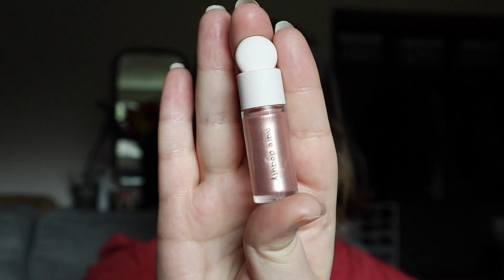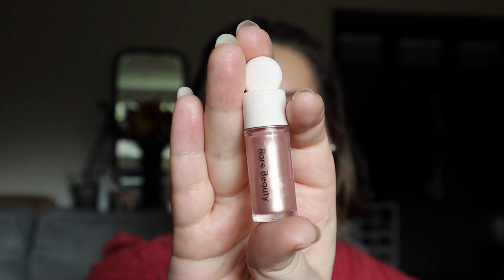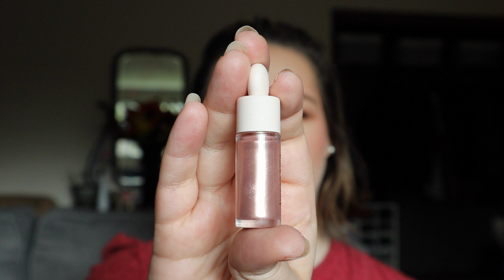The first number I rolled was 29 and the prompt was Mean Girls. And I had to find something that was pink. I'm rolling in this brand new Rare Beauty Liquid Illuminizer. I have the shade Mesmerize and it is this beautiful soft pink color. I've never used a pink highlighter before, so I'm really curious if I'll even like this.